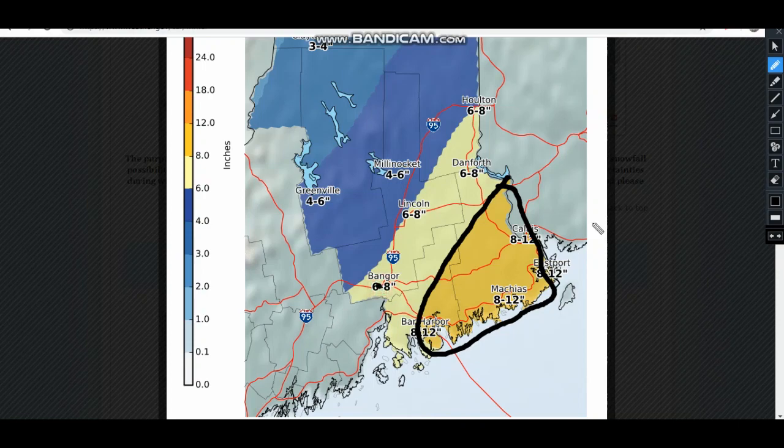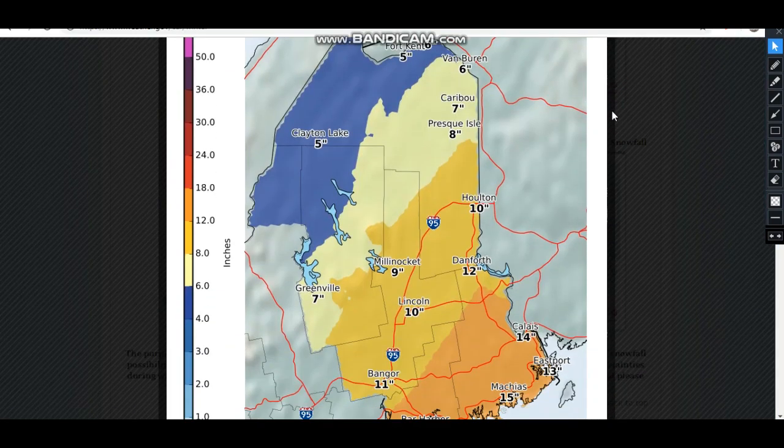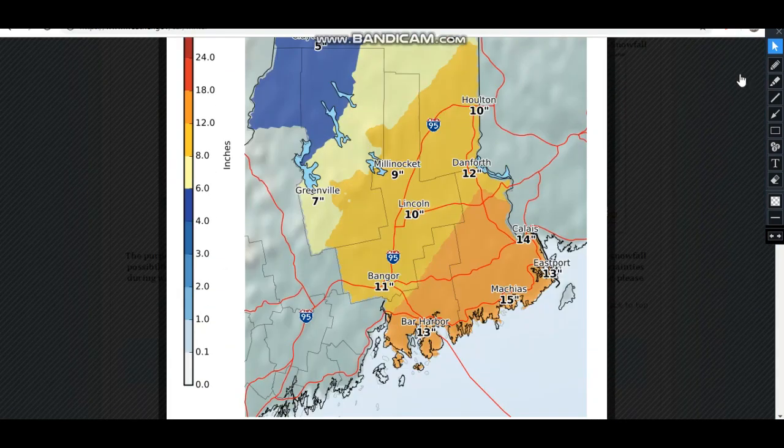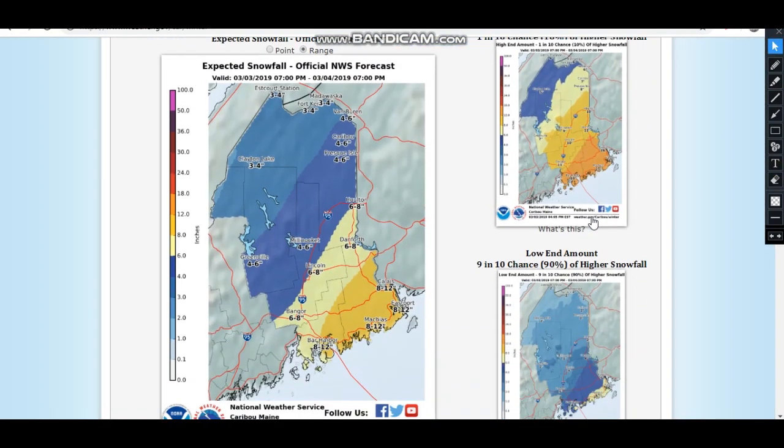Bangor, 6 to 8 inches. Okay, you are guaranteed a good 6 inches possibly. High end amounts, okay, these are the tippity top high amounts. Basically, when you use the number you see here as of now, you will probably not get higher than this in this storm. So Bar Harbor 13, Machias 15, Eastport 13, Calais we're at 14, and Bangor we are at 11. But low end amount.